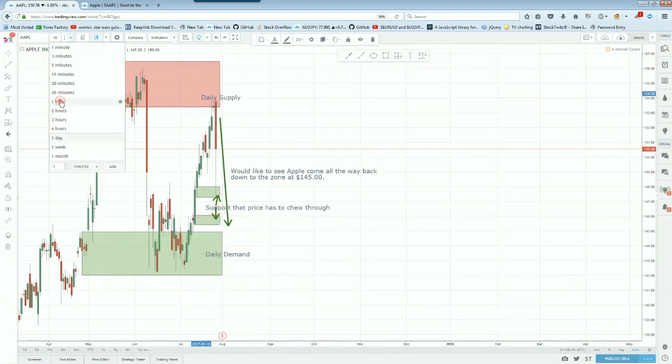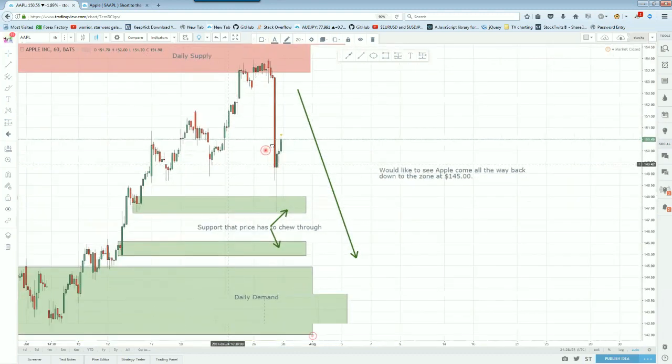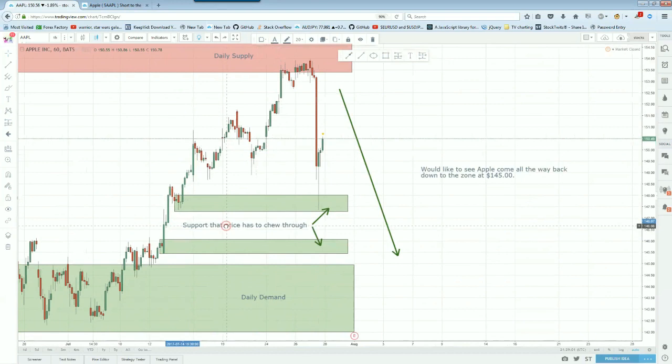And if we look at price here on the hourly time frame, we have a couple of support zones that price really needs to chew through first before it can get down there. We just received a retest of this zone at 148 down to 147.33 today, and I'm looking for price to give us a little bit of a jog to the upside, but then come right back down and retest the zone starting at 146.14 down to 145.47. Okay, so that's what I think is going to happen.